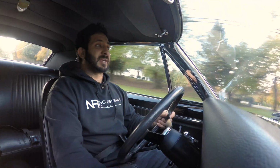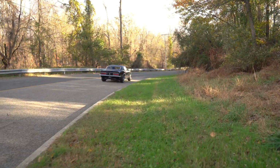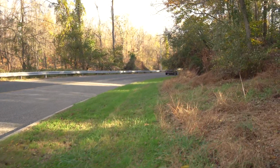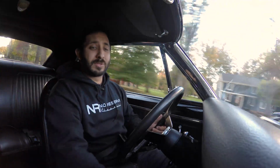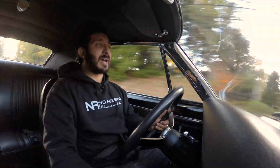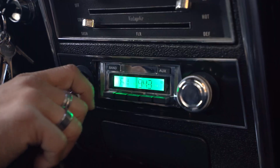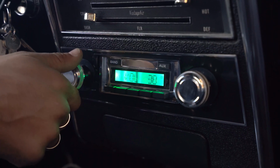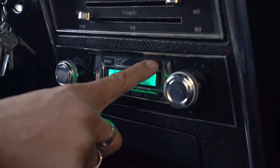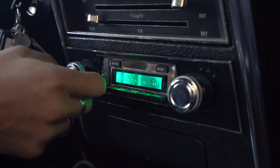But let's face it, guys, the car looks beautiful, sounds absolutely pleasurable to your ears, but sometimes you want to listen to your tunes. And we have this brand new OEM style aftermarket radio in here, AM and FM, and even auxiliary with it. So if you wanted to plug in your phone, your MP3 player, you plug that baby in and crank it up, and we have those awesome tunes coming right out of these speakers here.